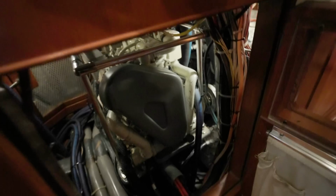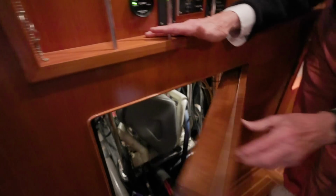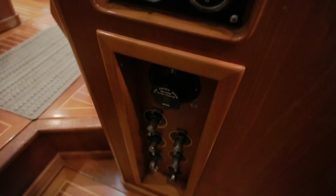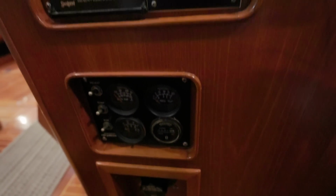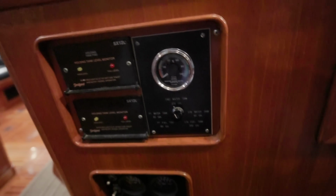We noticed this from the other side. Here is now the port side looking at the generator. I like this window. It is sort of cool, isn't it? We've got battery switches over here. Oh, there we go. Engine or generator monitors, and then tank monitors. Oh, yep, water tanks. The 12 volts.